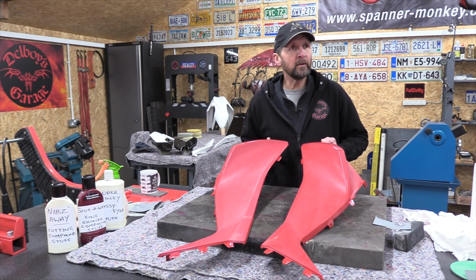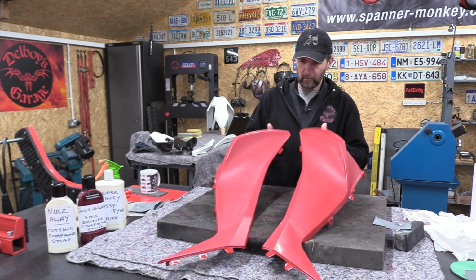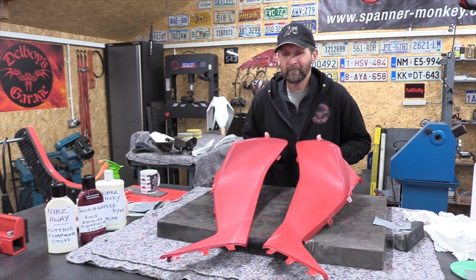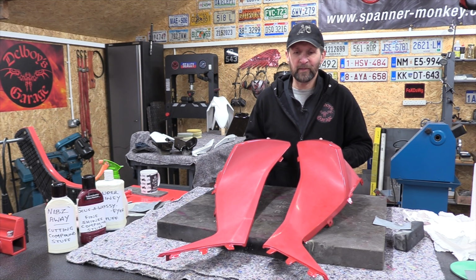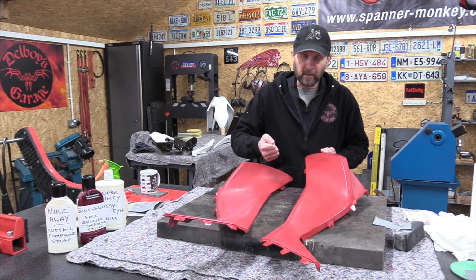All right, I came in here at 8 o'clock this morning. It's now 11:30. That's 3.5 hours to wet sand those two panels in 2000 grit. Now I've got to wet sand them again in 3000 grit. Then I've got to get the buffer and the compound and buff them to bring the shine back.